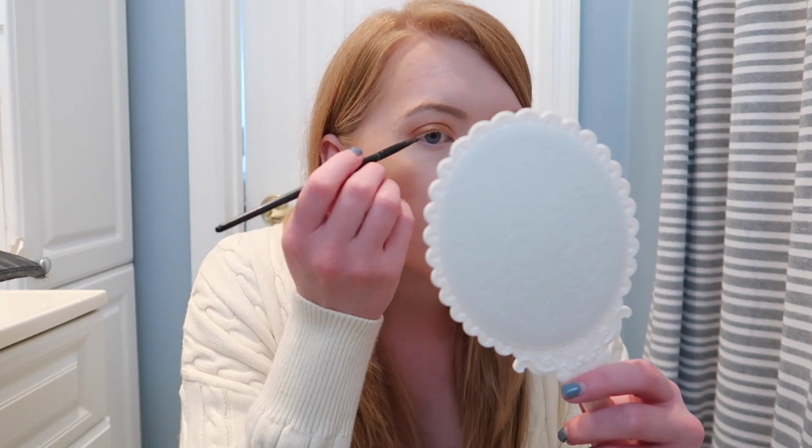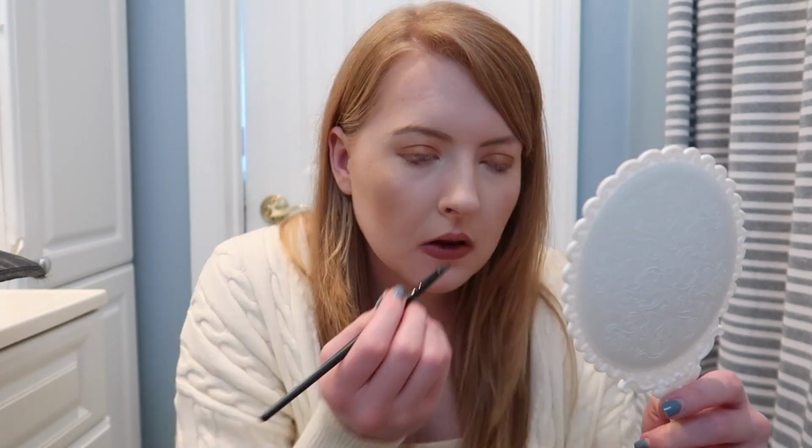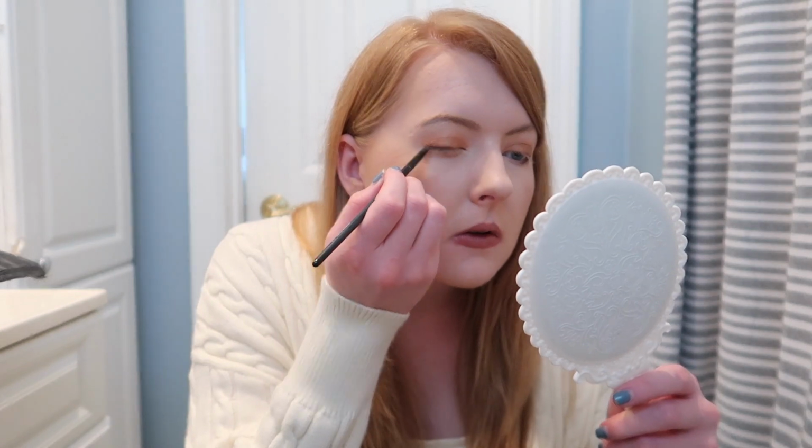And eyeliner is something I really struggle with. I'm just not good at drawing straight lines. I never have been. But I found that if I do a shadow liner before a liquid liner, it's a lot easier and it looks a lot neater for me. Still no fallout. Wow.